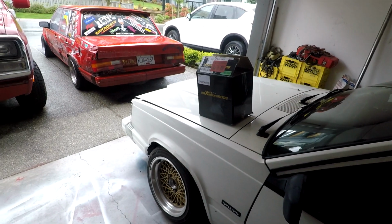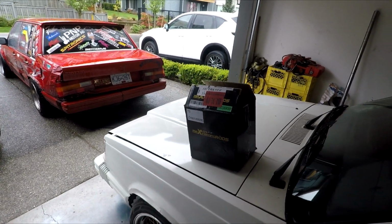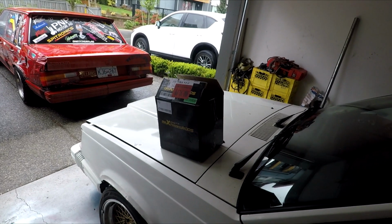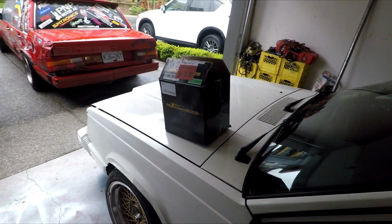But anyways, I wanted to do a turbo upgrade on this car anyways, so these guys couldn't have come at a better time. As you guys see here, we got a MAXPEEDINGRODS turbo. These guys messaged me about a week or two ago, asking if I want to do a review on some of their parts and make a video of it. I said, sure, why not?